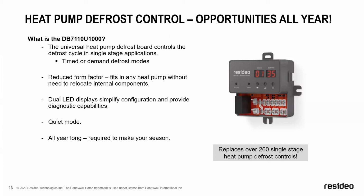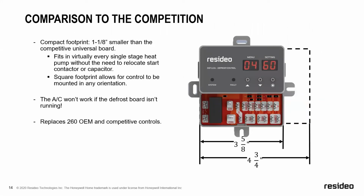I'll mention it here and on the next slide also. This single stage board replaces over 260 single stage heat pump defrost controls. And as we take a look at the next slide, you look at the comparison, it has a very compact footprint, which you can change to any different orientation. And again, I want to emphasize the AC won't work if the defrost board isn't running. On top of that, this is our universal heat pump defrost board, which replaces over 260 OEM and competitor controls out in the market.